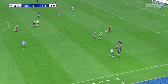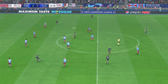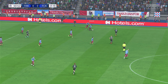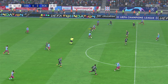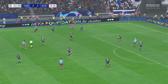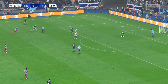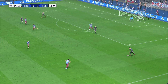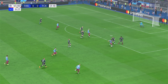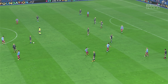And dispossessed. Falk. Pep Biel. Le Rager. Untidy in possession. Visca. Options in the centre. And very deftly cut out. Kevin Dix. And he's taken it away. Visca deserves credit for winning the ball back. And with that, the first half draws to a close.